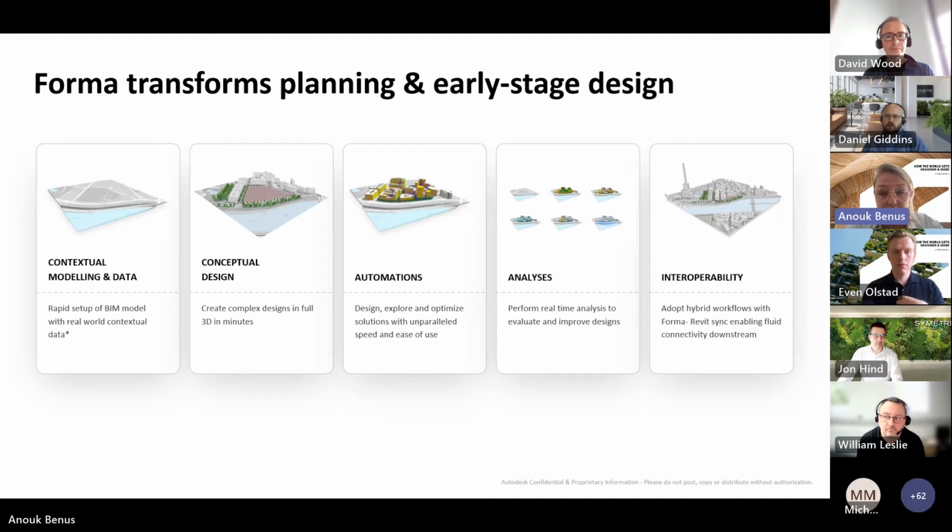And with machine learning based analysis, you are no longer dependent on support from a technical specialist or wait weeks for a report from someone. You'll be in the driver's seat getting real-time insights as you are designing. And with the interoperability part, we make it possible to have a fluid interaction between Forma and Revit, but also back from Revit to Forma.